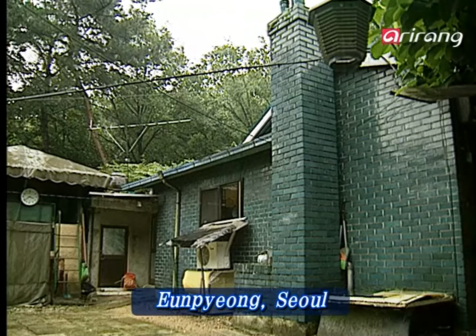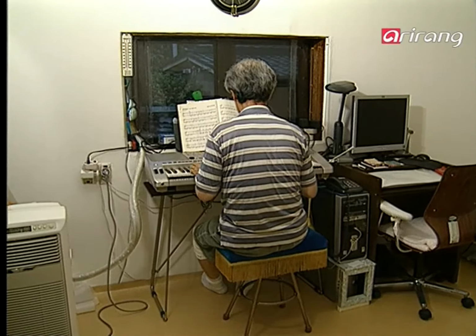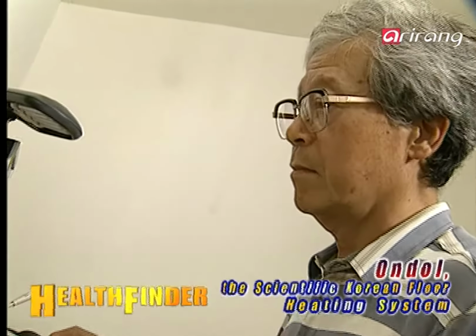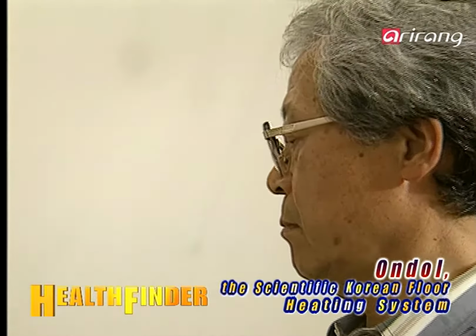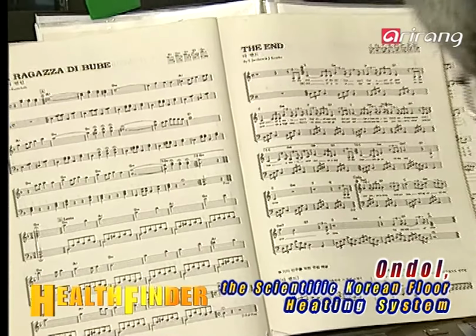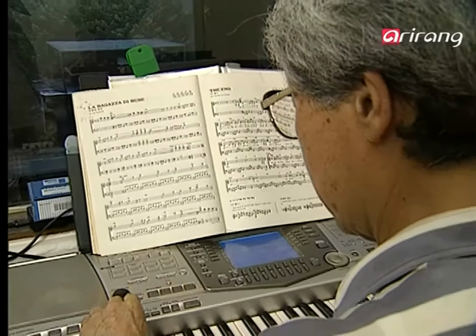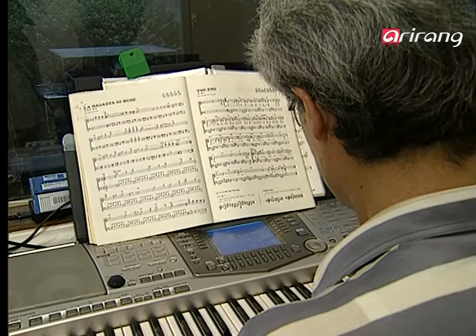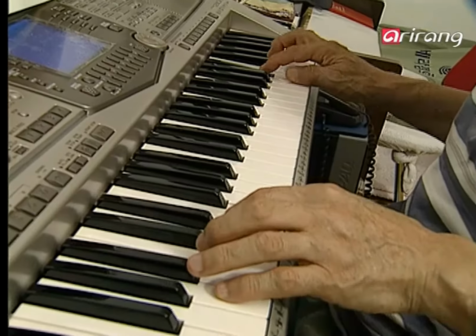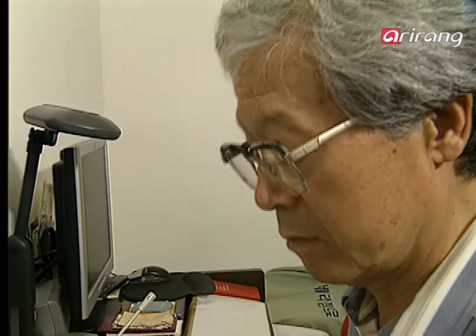Mr. Song Gu-hyun's life has changed since he started living on double-layered Ondol floors. He was diagnosed with cancer in his eyes 30 years ago and started receiving radiotherapy. He endured the harsh therapy and his cancer was cured. However, the side effects of radiotherapy were difficult to endure. He faced yet another threat to his health as his physical and mental conditions deteriorated.